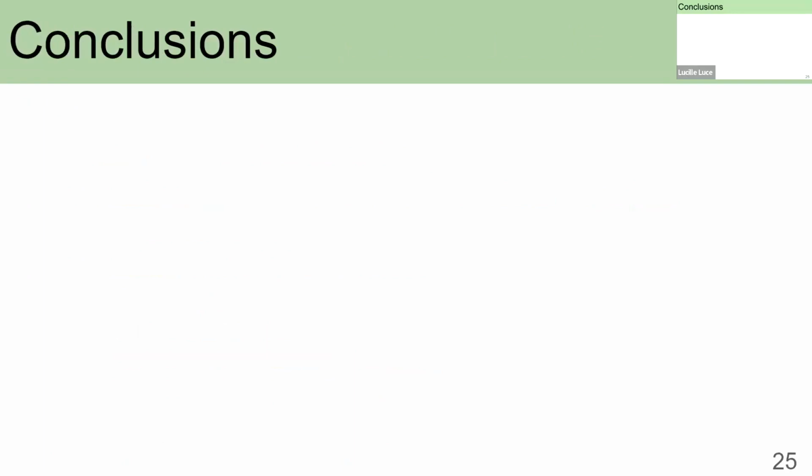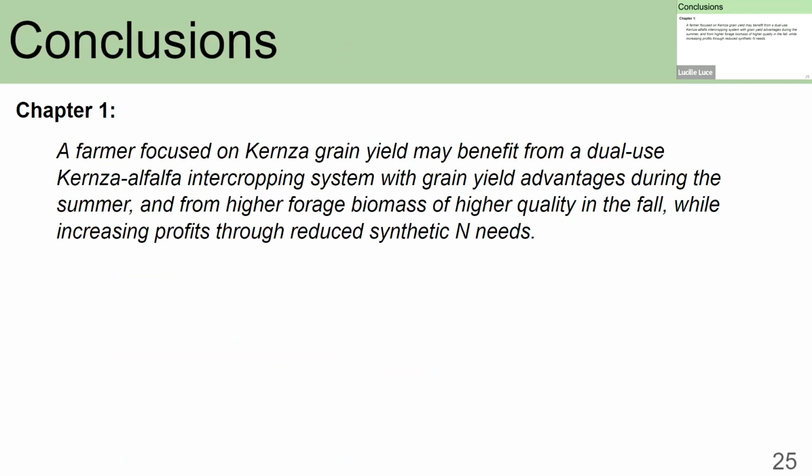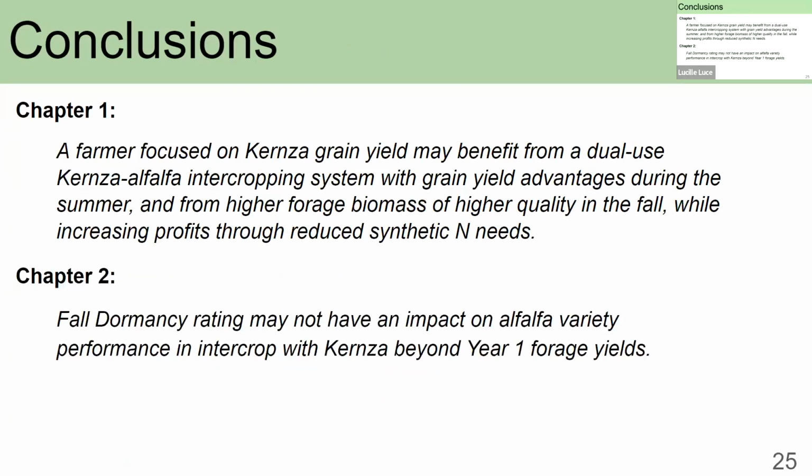To bring together all of our findings from this Kernza alfalfa intercropping experiment, our results show that a farmer focused on Kernza grain yield production could potentially benefit from a dual-use Kernza alfalfa intercropping system with grain yield advantages during the summer and a higher forage biomass of higher quality in the fall, while increasing profits through synthetic nitrogen need reduction. We also found that fall dormancy rating may not have an effect on alfalfa variety performance in intercrop with Kernza beyond year 1 forage yields.